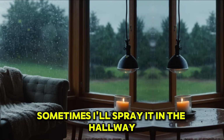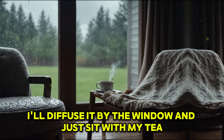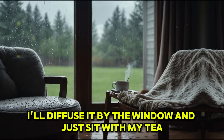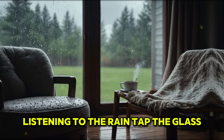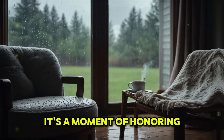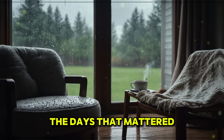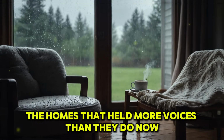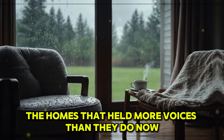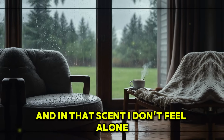Sometimes I'll spray it in the hallway where my husband used to hang his coat. Other times I'll diffuse it by the window and just sit with my tea, listening to the rain tap the glass. It's not a moment of sadness. It's a moment of honoring, of remembering the people we've loved, the days that mattered, the homes that held more voices than they do now. And in that scent, I don't feel alone.